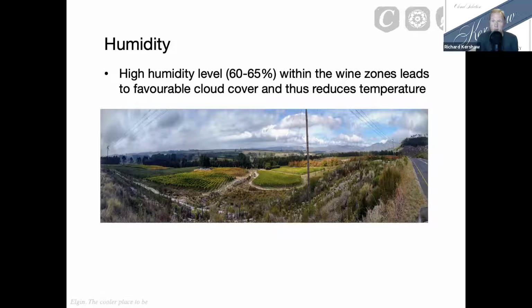And in fact, that's one of the reasons we've had increased rot and thunderstorms, which the Cape never experienced prior to, I think, 2000. But this is something we're seeing a lot more. It also keeps that cloud cover, keeps the moisture, and importantly, has an impact on something called vapor pressure deficit, which is the amount of moisture available around the vine's canopy. And that has an impact on reducing the need for water.